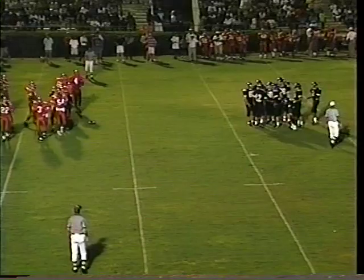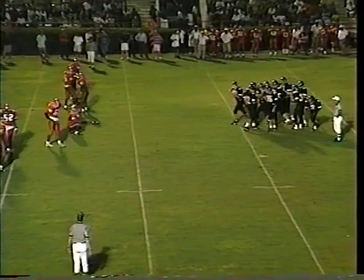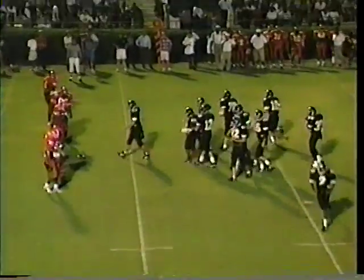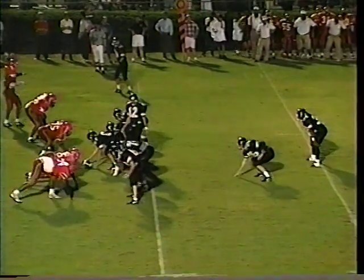Second and about 6 at this point, Buchholz at the 24-yard line. Things are getting interesting, less than 1 minute remaining. Wimberly now has 10 rushes for 62 yards. That's what we come to expect out of him.